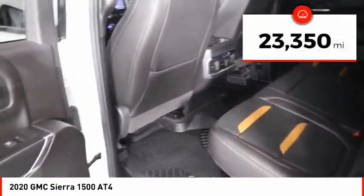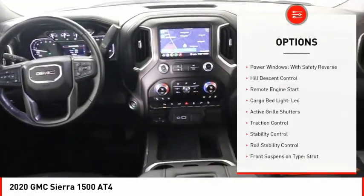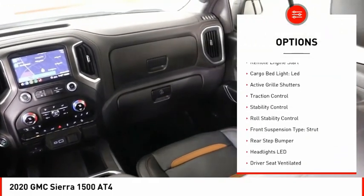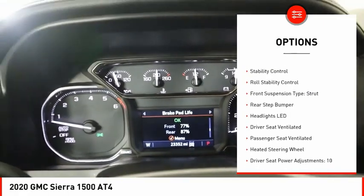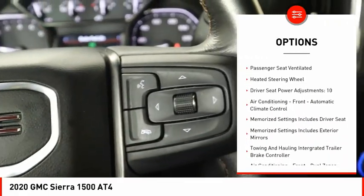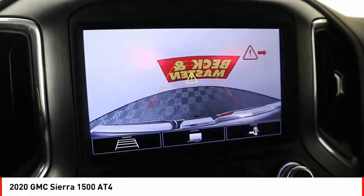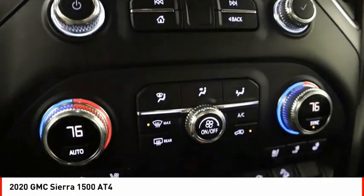This vehicle has less than 25,000 miles. Here are some of this vehicle's great options: power windows with safety reverse, hill descent control, remote engine start, cargo bed light, LED, active grille shutters, traction control, stability control, roll stability control, front suspension type, strut, rear step bumper.